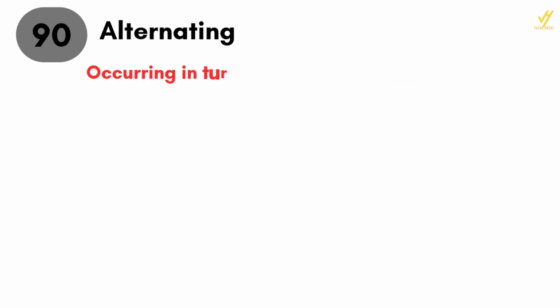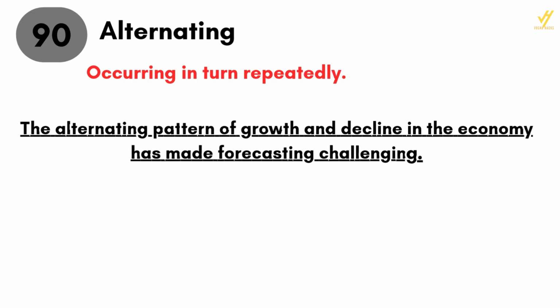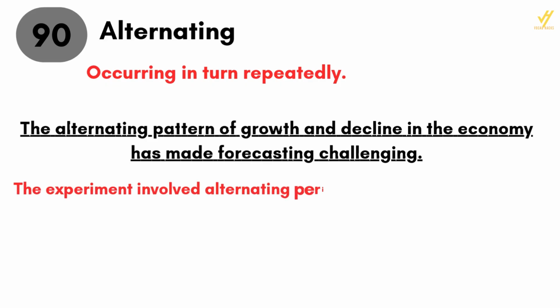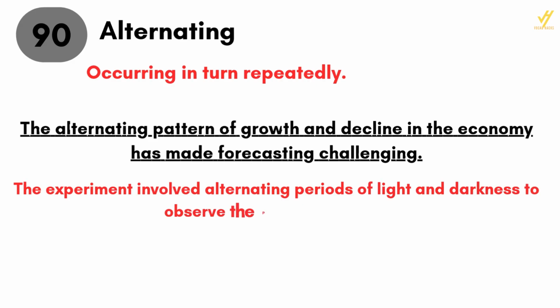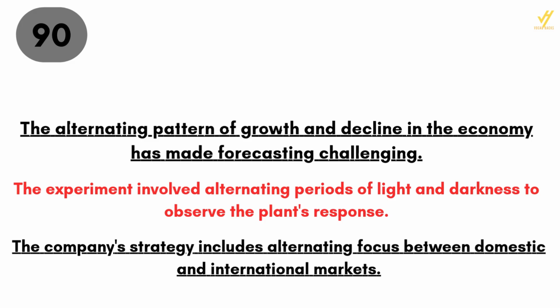Alternating. Occurring in turn repeatedly. The alternating pattern of growth and decline in the economy has made forecasting challenging. The experiment involved alternating periods of light and darkness to observe the plant's response. The company's strategy includes alternating focus between domestic and international markets.